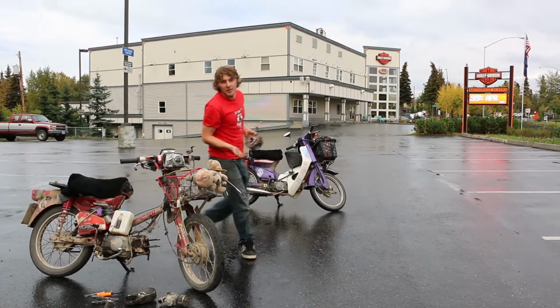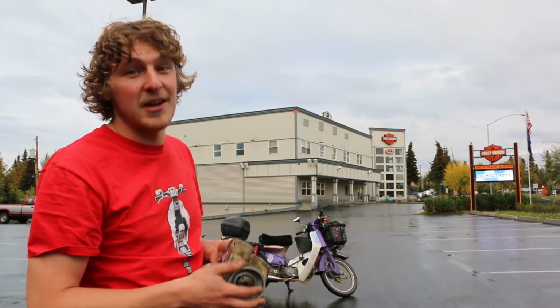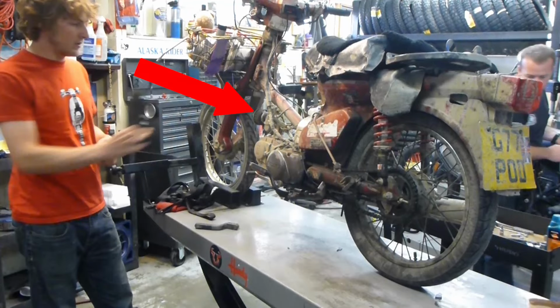Hi, you're probably wondering what I'm doing rebuilding my Honda C90 engine in Alaska, in America. And there we go. It's because I forgot to bolt on my front mudguard properly and fitted a crap air filter when riding on sandy mud.